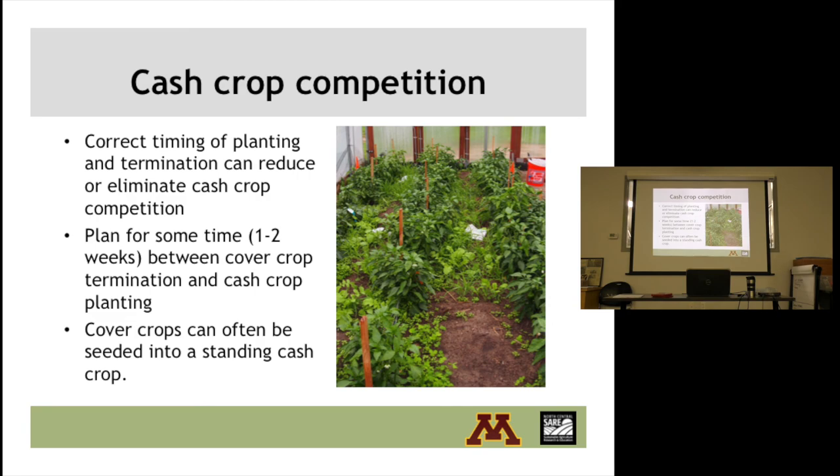We're still looking through some of the numbers, but I'm showing you this slide not to tell you that this is exactly how you should do it, but to be creative. Think about, you can mix cover crops in time, but you can also mix them spatially.